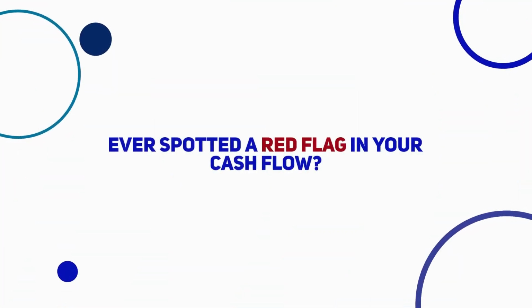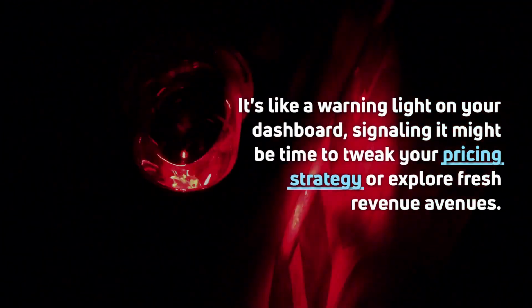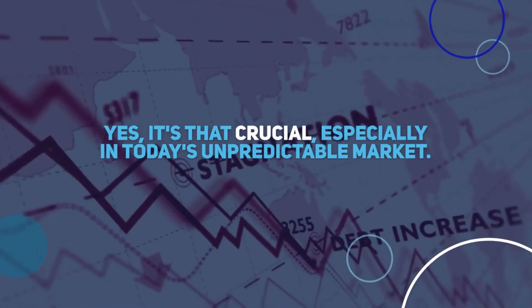Ever spotted a red flag in your cash flow? It's like a warning light on your dashboard, signaling it might be time to tweak your pricing strategy or explore fresh revenue avenues. Yes, it's that crucial, especially in today's unpredictable market.